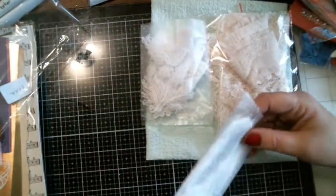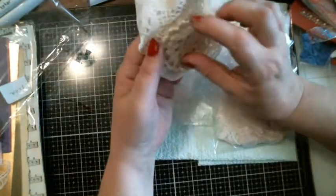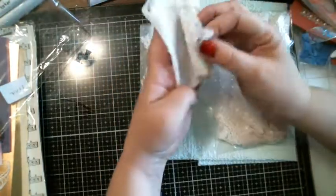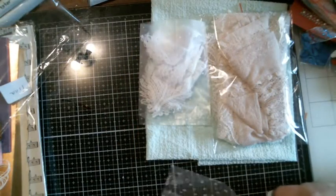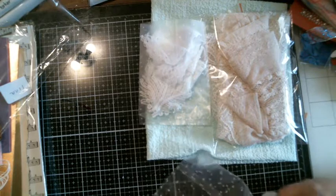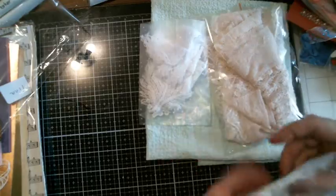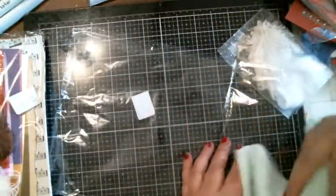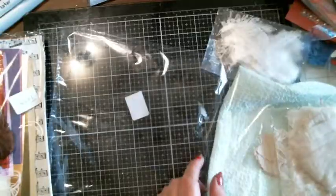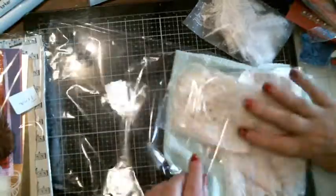And I got this little one. And look at this applique. That applique and a doily. And some of that. That's so cool. That was awesome. And then, that was one kit I bought. Put that back in the bag for now.